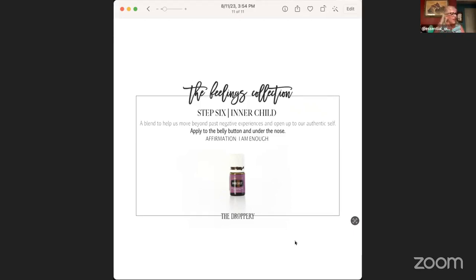Let's go over it again. It's what I liked. I just wrote a few things I really liked. This Royal Hawaiian Sandalwood is in there. Jasmine neroli, this sweet citrus blend. It is a very sweet blend. So this is also an oil.